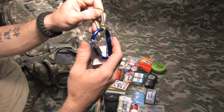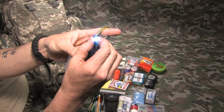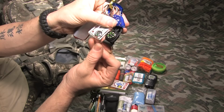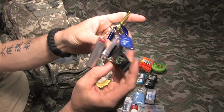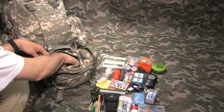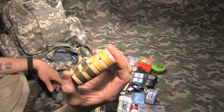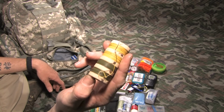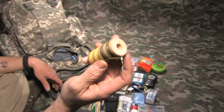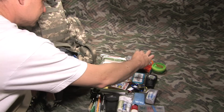This is just kind of the start of my keychain stuff that I'm throwing in there. I've got a light, a couple compasses. Anyway, I have some yellow and green snare wire. I kept seeing this in the surplus store, and I was like, you know what? Gotta throw that in my bag. It was cheap. Pretty sure I can make use of that.